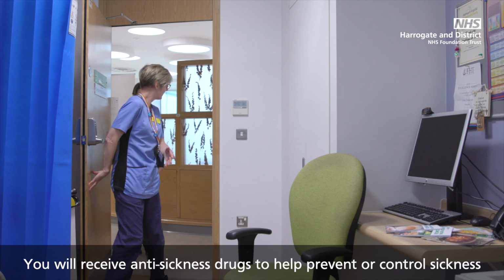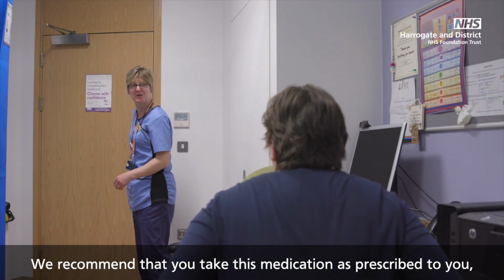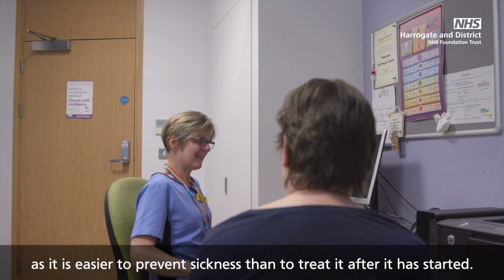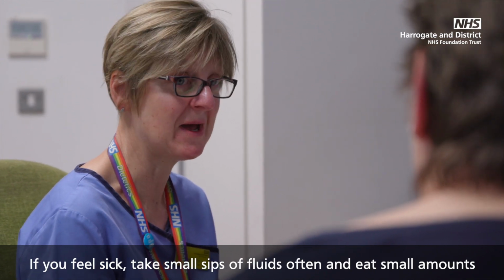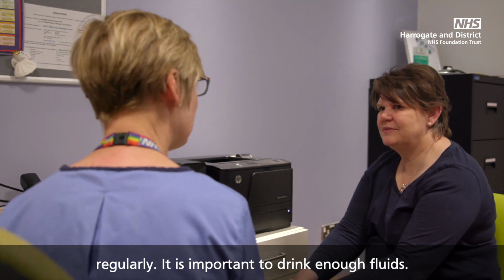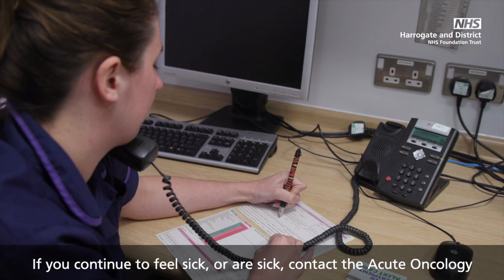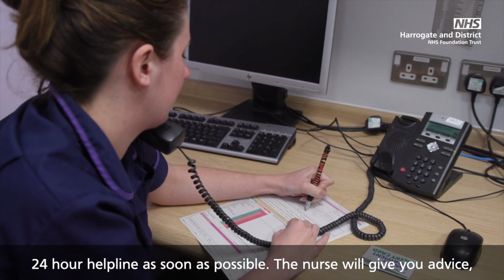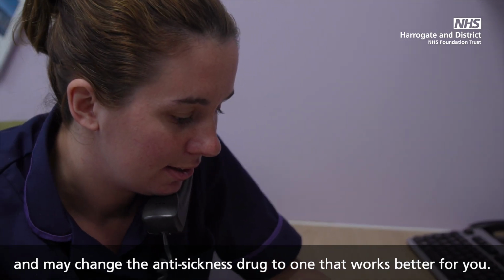You will receive anti-sickness drugs to help prevent or control sickness during your treatment. We recommend that you take this medication as prescribed to you, as it is easier to prevent sickness than to treat it after it has started. If you feel sick, take small sips of fluid often and eat small amounts regularly. It's important to drink enough fluids. If you continue to feel sick or are sick, contact the Acute Oncology 24-hour helpline as soon as possible. The nurse will give you advice and may change the anti-sickness drug to one that works better for you.